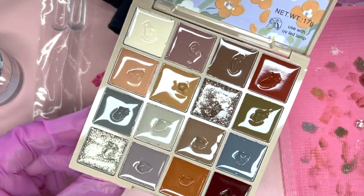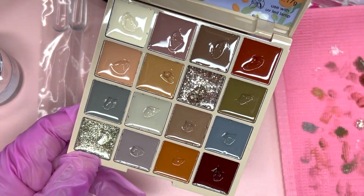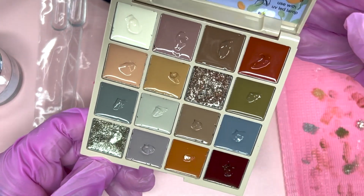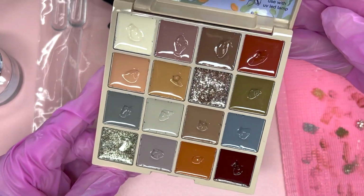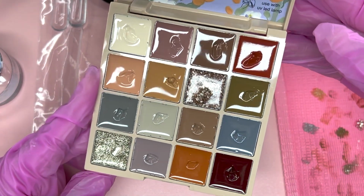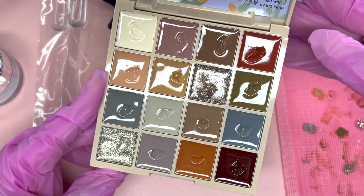So those are the swatches. As you guys can see, I barely used much product, and I honestly fell in love with the glitters and how creamy most of these colors were. Some were a little bit more on the sheer side, but it was no big deal. I'm pretty sure if you add another coat, it's perfectly fine, but they were definitely very creamy, and I love that.